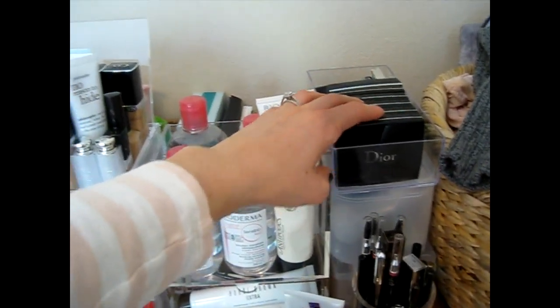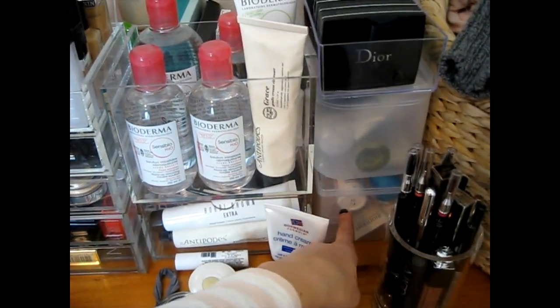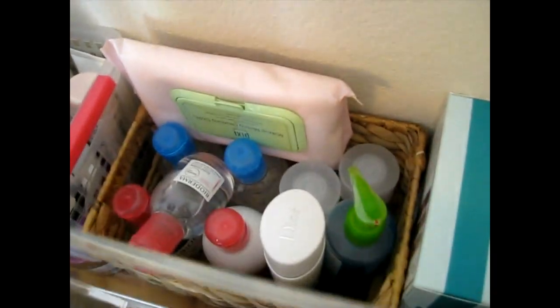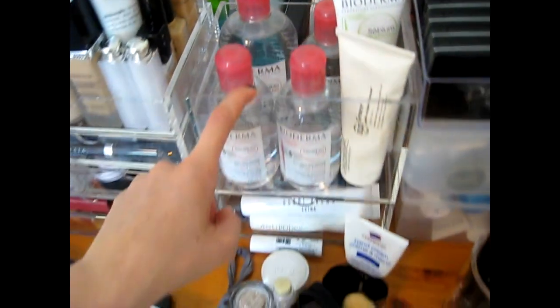Right here I have eyeshadow palettes. I forget what's in those two. I think the bottom one is facial stuff. All of this drawer is hand cream. All of this is face cleansers. Actually, I have a Bioderma addiction here. Back there is palettes, which I never use.